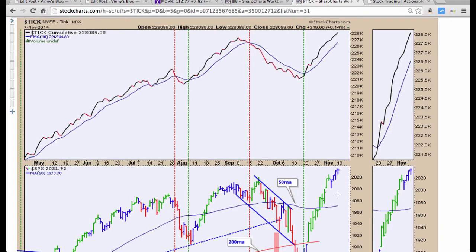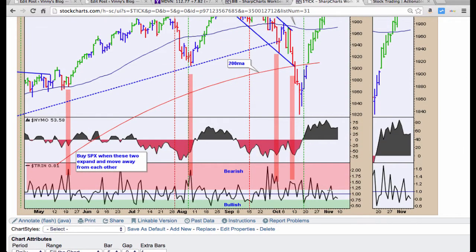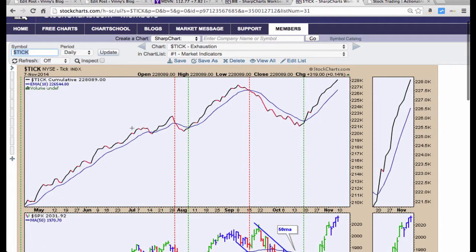I found it kind of interesting though that the Elder Impulse system on the S&P 500 continues to give blue sticks even though Tick Cumulative is continuing to move higher and trend is down below 1. NYMO just continues to move higher. So the NYSE, which is the summation of the NYMO values, continues to accumulate positive values, so that's why that is continuing to move higher. And Tick Cumulative, which is an indication that institutions continue to buy, has yet to change its slope and give us any indication that we're going to get a crossover to the downside anytime soon.